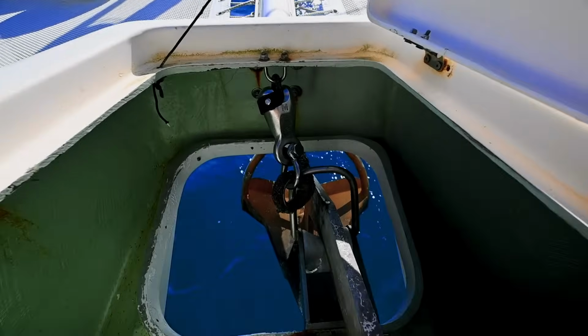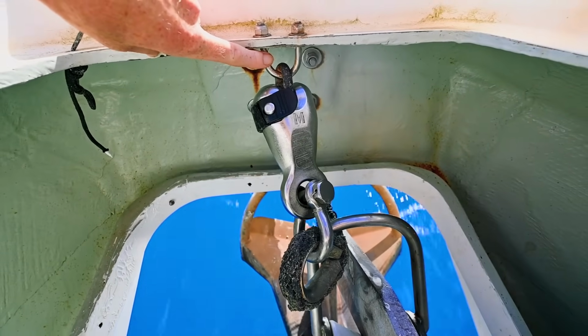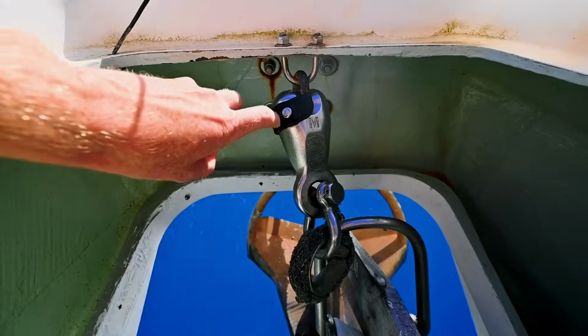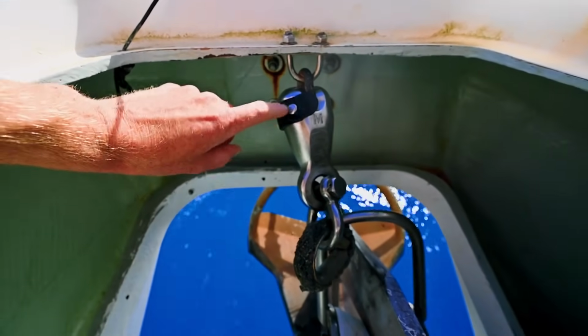Underway, it just stores right here in our anchor locker. We already had this U-bolt, which is where it used to attach with the shackle going through, but we've just hung a couple of loose links of chain onto that, and the hook just sits on the chain in the same way that we would hook it on when we drop anchor, and I know it's not going anywhere because it's got this strap. I'll do my best to put a camera in here as we drop anchor so you can see how I attach it onto the chain. And then, we just put that extra little strap on to make sure that if the wind dies and the pressure comes off the bridle, it doesn't unhook itself.